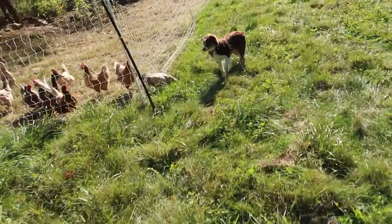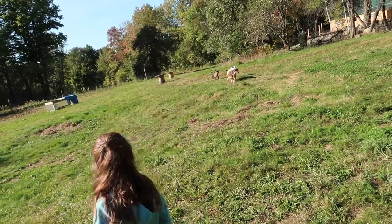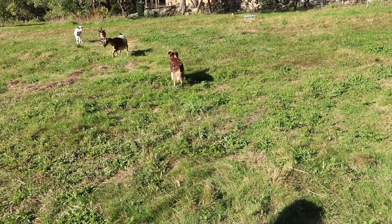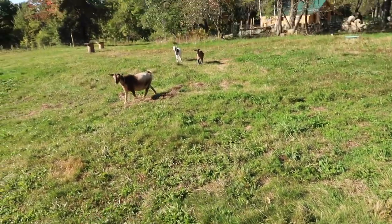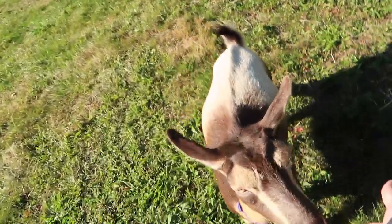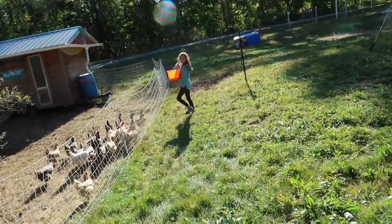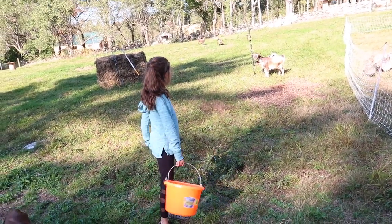Good boy, stay right there. Good boy. He's like, I'm off now. What are you doing, Willow? Hello, goat. Tanner, you stay a distance. She'll headbutt you. I ain't got nothing for you. Go ahead and throw the feed so Willow doesn't try to eat it on you. Do you feel like you're being followed by goats? I do.